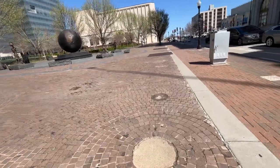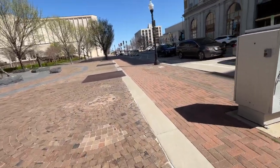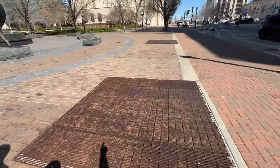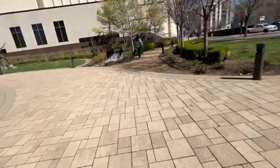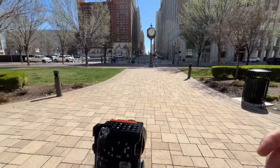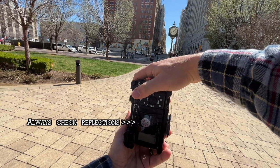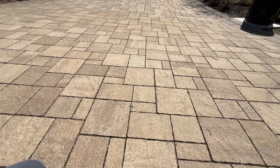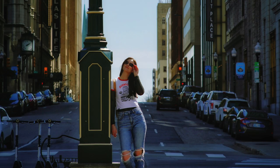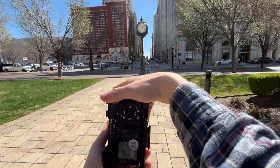All right, let's go over here to this clock. And I want you to be facing that way. I'm gonna try and get the city in the background with you leaned up against the clock. All right, let's see if we can get some photos of our lovely wife here. So pretty.